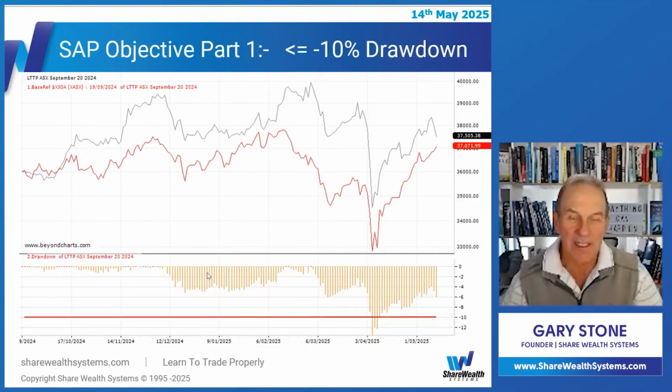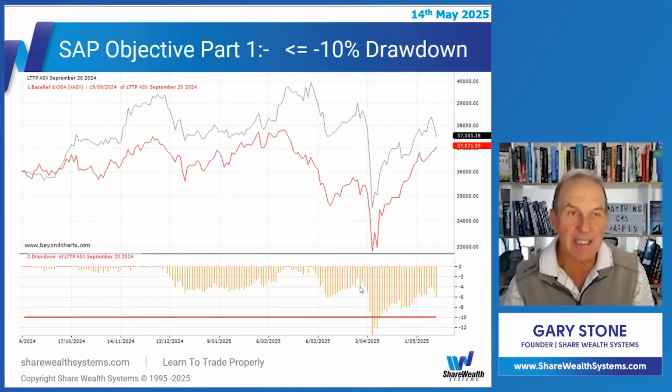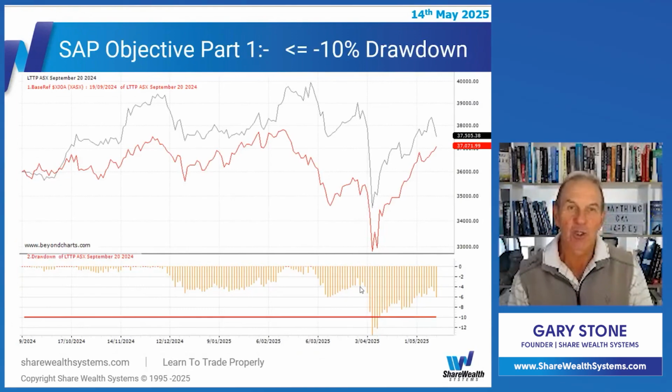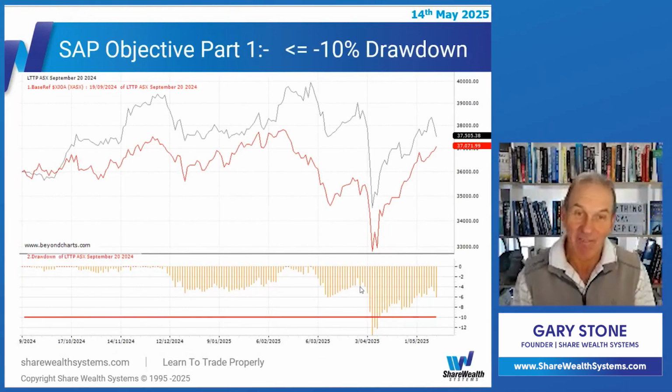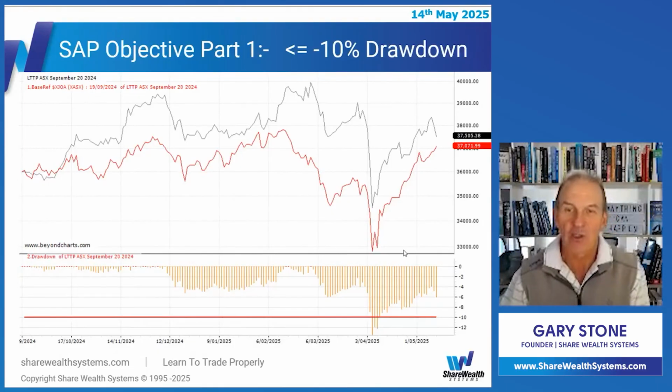And what I've got here is an underwater curve, if you like. I've used a histogram. You can make this a line curve. And this red line here is the minus 10%. So there's the first part. Didn't quite get down to minus 15%, but we have achieved a sufficiently deep drawdown to feel those dysfunctional feelings, if you like, with respect to how you invest in the market, to feel the discomfort. And now the task is to trade out of a drawdown.